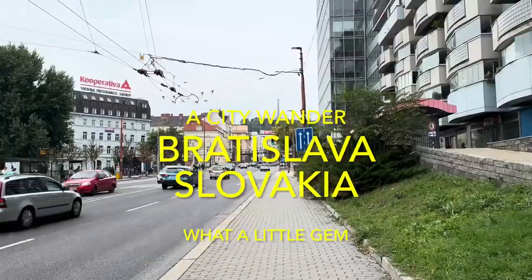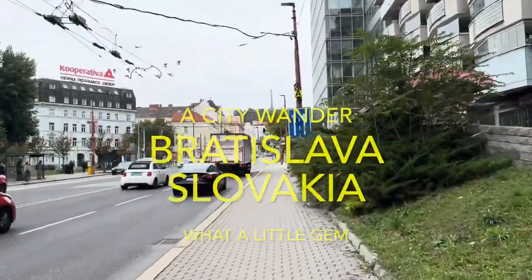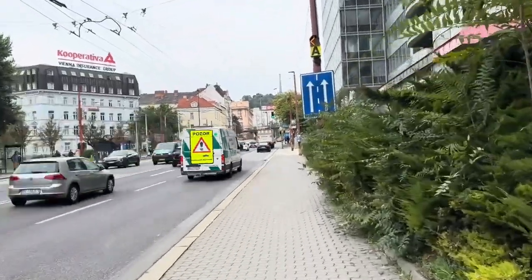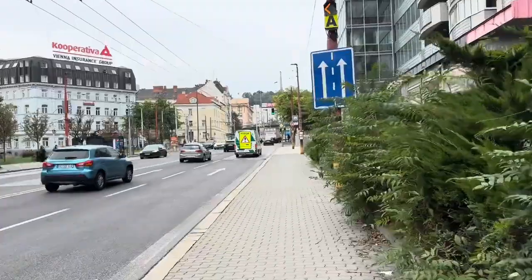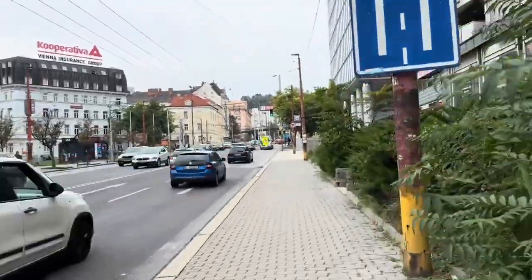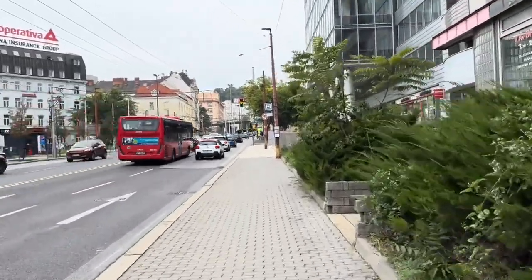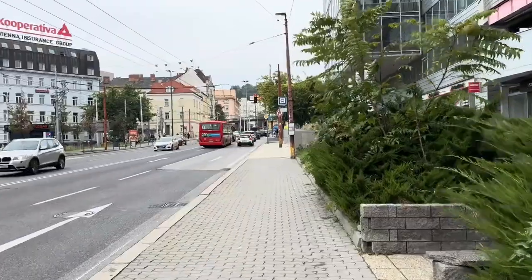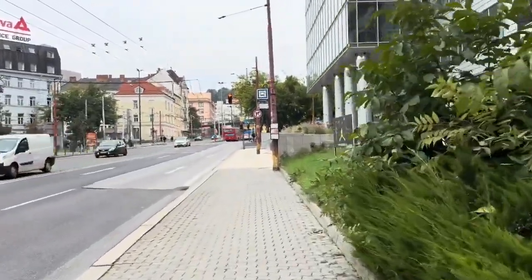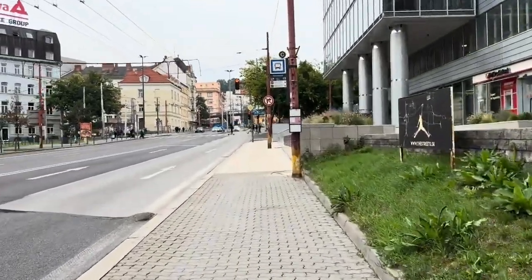Jolly good morning to you from a quite noisy, busy main road just out near the central or main railway station here, Bratislava, Slovakia. And today I'm going to do a walking tour around this picturesque and interesting city. I'm going to be using the help of one of my go-to bloggers on the internet with a walking route.